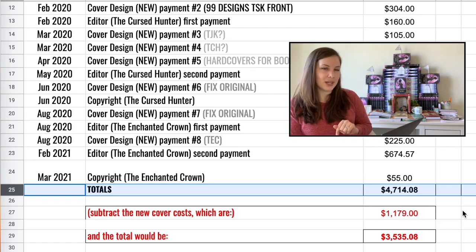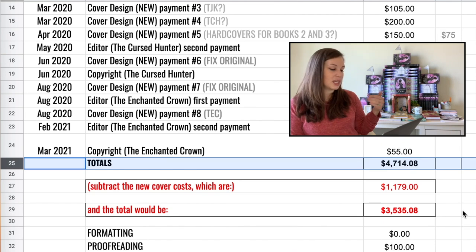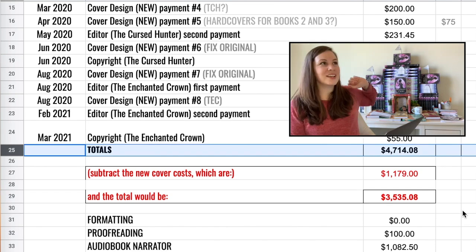That's what it would have been. That's roughly 800 something per book, pretty much, if you average it out. Also, I wanted to point out that I did the formatting myself, so that saved me money. I did have one proofreader at one point where I paid $100. And then there's the audiobook.